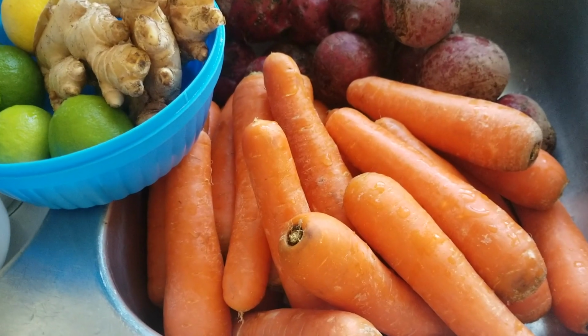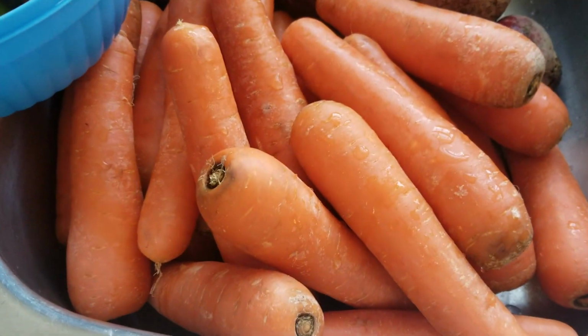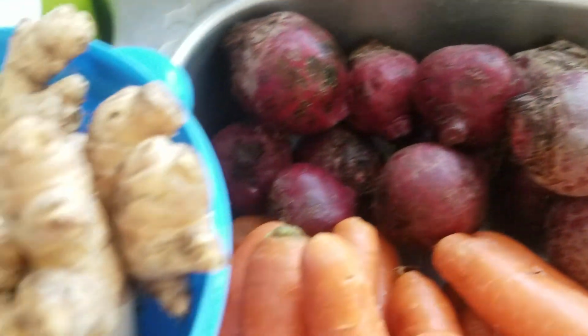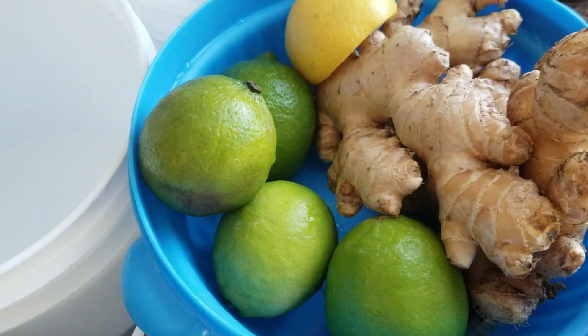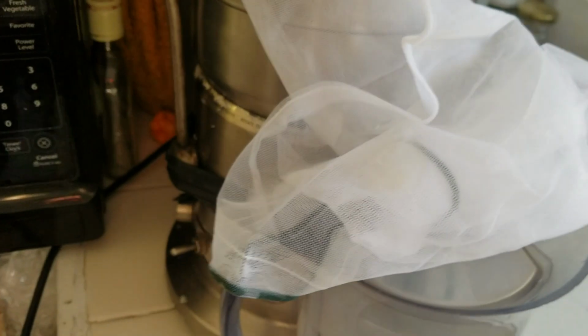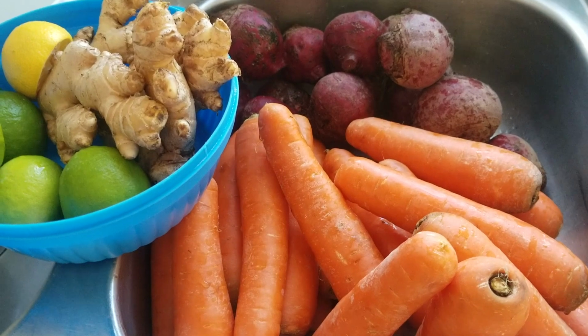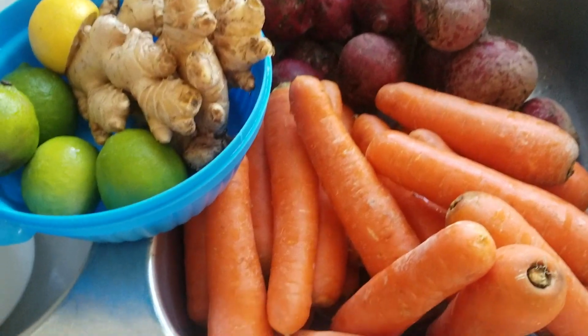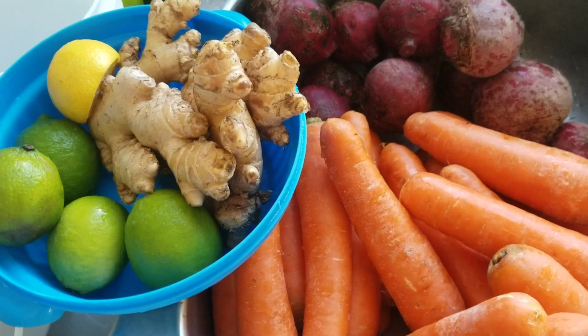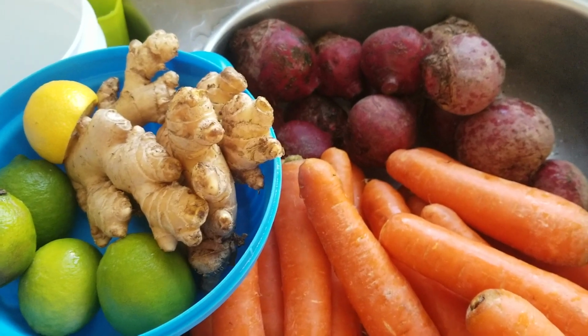I am going to wash all the vegetables and put them through the juicer, and then I will show you what's happening when. The ingredients you're going to need to make this juice: some carrots, some beetroot, some ginger, some lime or lemon, and a juicer or a grater. I'm going to wash all of these and peel what is supposed to be peeled, cut off what's supposed to be cut off, and make sure everything is clean. Then I'm going to juice everything through the juicer, and you will see me back when I'm bottling.